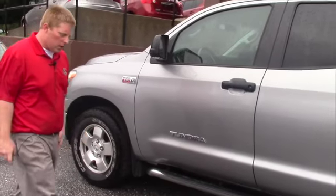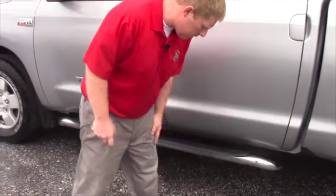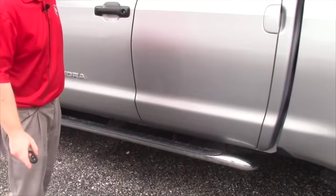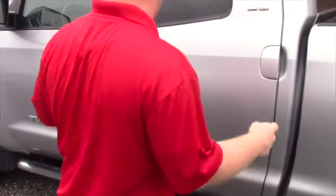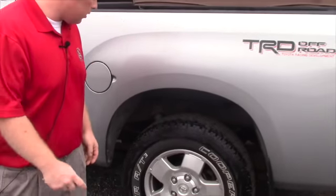We do have these chromed out side steps. The only spot on these that tends to get a little wear and tear over time is the inside there. That metal tends to corrode a little easier. Obviously the chrome's in really good shape though. And the body of the truck's in great shape as well. If you take a peer at this, or reference those pictures online, overall really great condition.